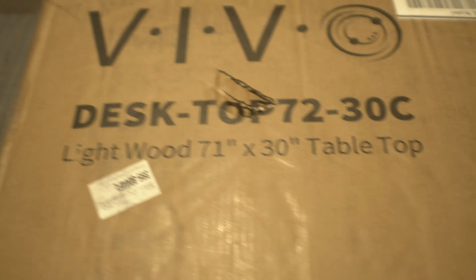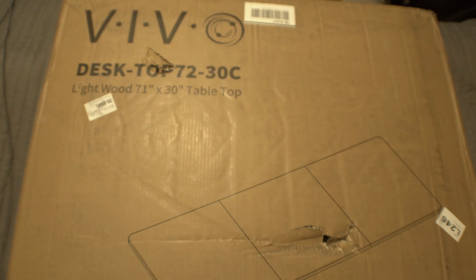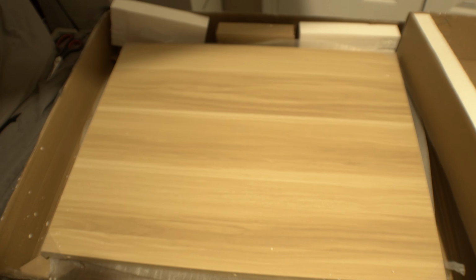Just how good is a desk that is split up into 3 pieces? I don't know. I haven't opened it yet. Why are you asking me? It's kind of sinking in just how big 71 inches is. There's 3 of these. If you're wondering about packaging, they do have these little, here, I'll do a closer one. They have the little corner protectors. And as you can see, they seem pretty decent.